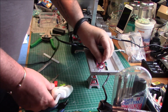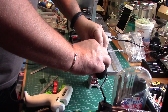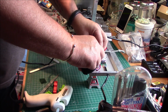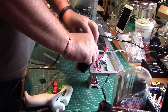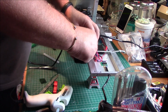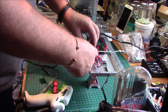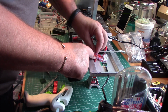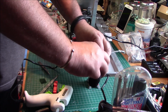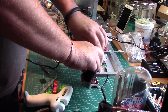So I think if I just push that like that, I don't really have any reason to unplug them, so they can stay there out of the way. Bit concerned about that now I've pushed it down, but as long as that stays there, that shouldn't touch anything. Yeah, tap there.